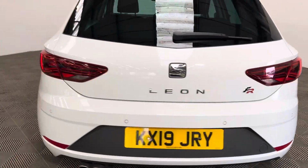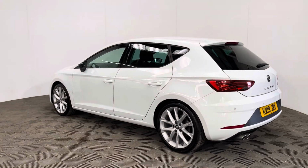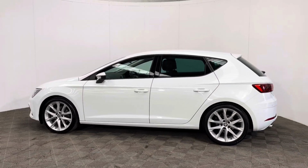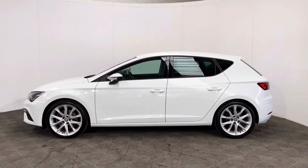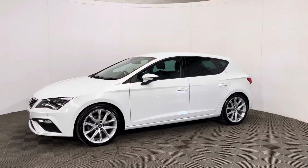The car's also been independently inspected by the AA, who've been through a 128-point check for your peace of mind. And you'll also receive 12 months AA breakdown cover, a 3-month warranty that you can extend up to 3 years, and we can help you finance the car with no deposit up to 5 years.